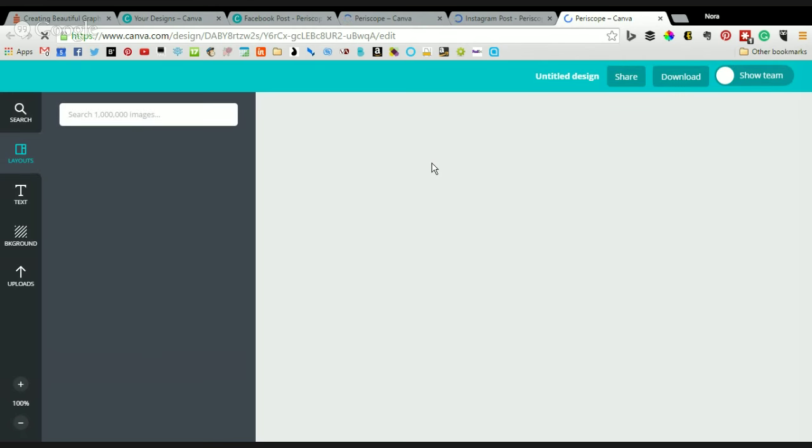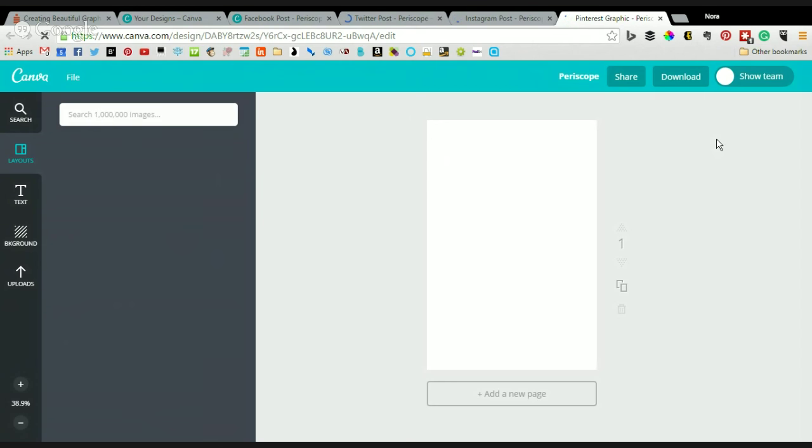So when you click on Magic Resize, it opens up your new sizes in different tabs. That way you can edit them, save them, and you're not switching back and forth between pages. So they'll take a moment to reload so they can resize for you. And then you will have the perfect size for each of these things.